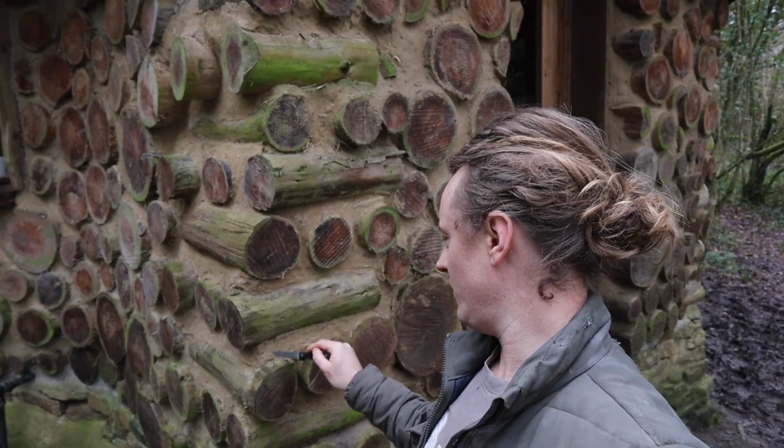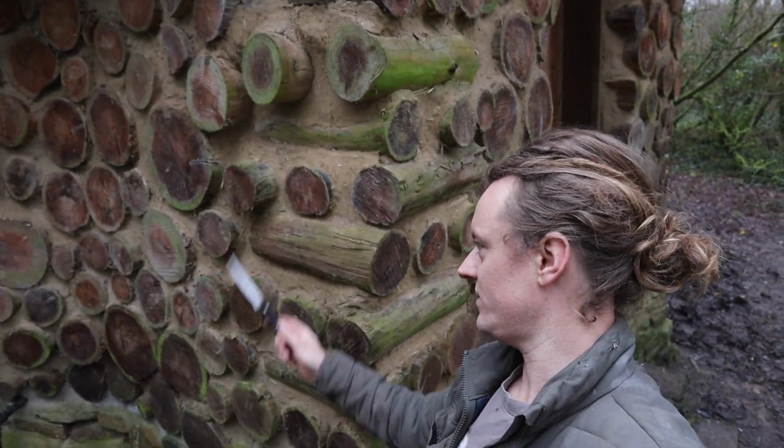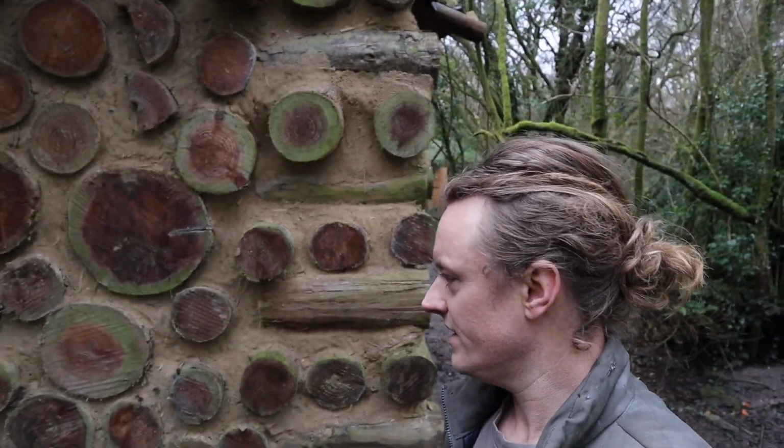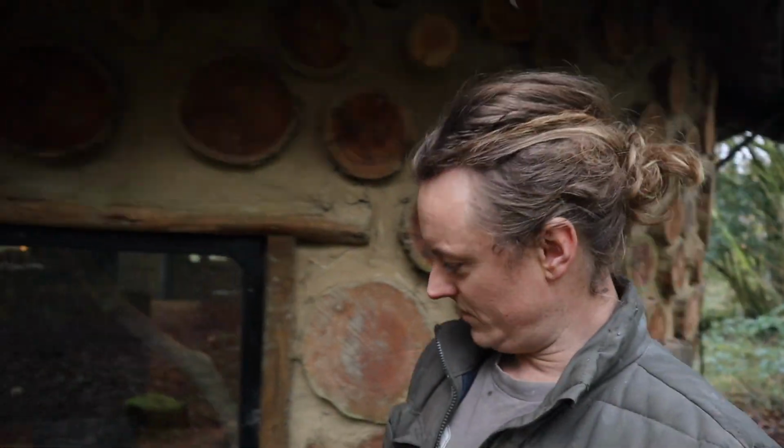Like, the wood lasts a very long time, especially durable wood such as this. It will last 30 years like that, no problem. Yeah, there's no real deterioration. It's an update video to just show you, but there's nothing really to show. It's the same as it was when I built it really. A little bit of moss here and there on it, but mostly it's just the same.